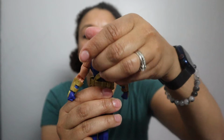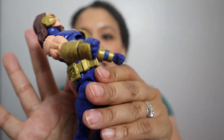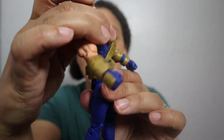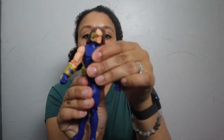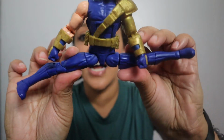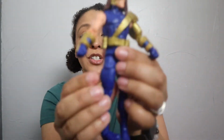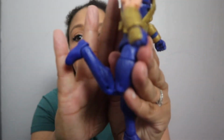He has a really nice ab crunch, though obviously this harness that he's got on impedes it a little bit. Then the turning waist is great. He's got really great lateral lift here, and he has turning thighs, and everything that we're used to seeing. I feel like the articulation is good on it.